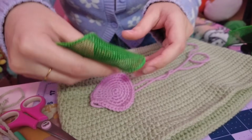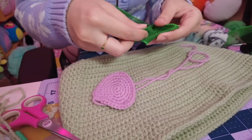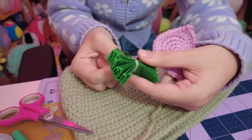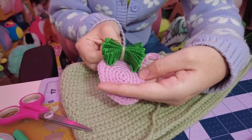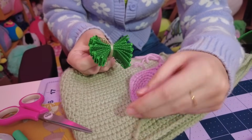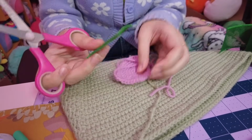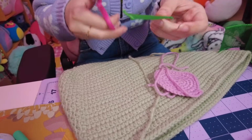How could we arrange this to look like a strawberry top? I don't know. Okay, here's my concept. We press it into little strips like that, and then maybe I get a piece of yarn, tie it, kind of make a little bow, and put it on like that. That's not too bad, but I don't think I even have enough extra green yarn to do these little ties.